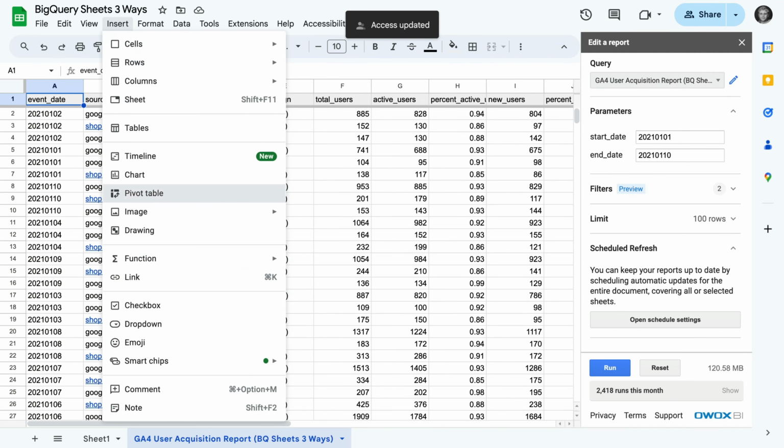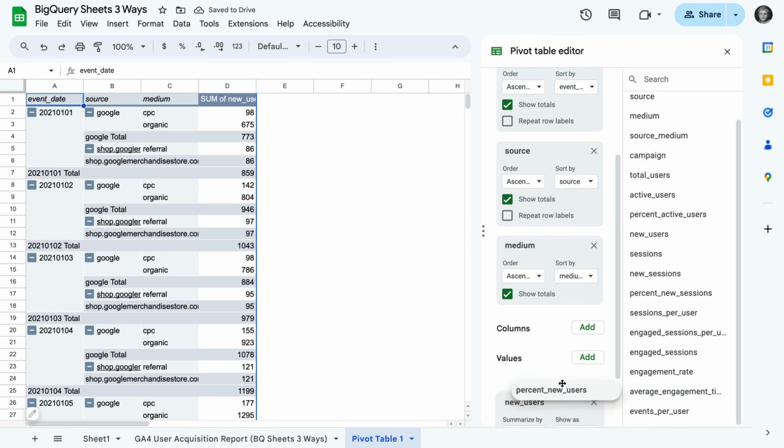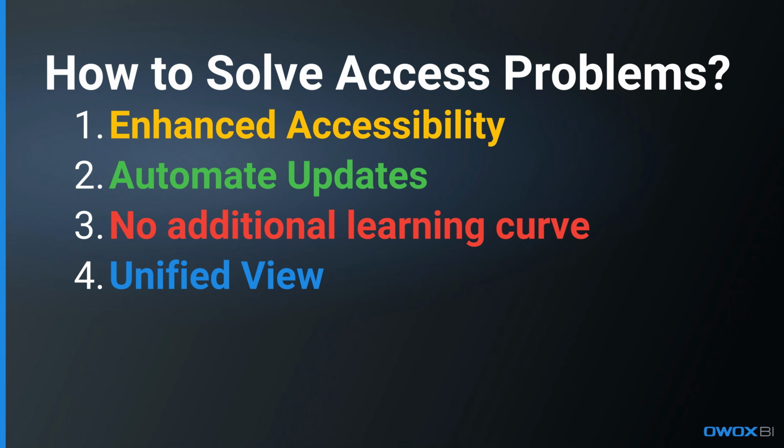When the data is already in the spreadsheet, pivots, charts, and other data analysis techniques become available for every user. 4. Unified view. Remember, I've mentioned data silos as a problem. Merging data from different sources or tables, joining them, that's what the data professional can handle before uploading data in the spreadsheet. Just create a SQL query that will do all of the work while retrieving data.